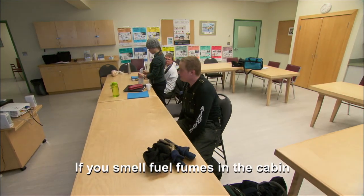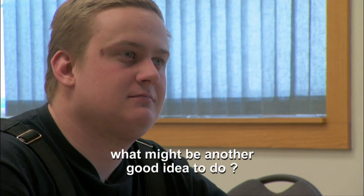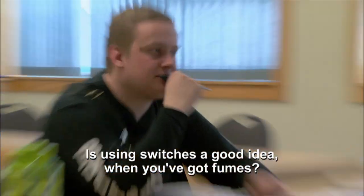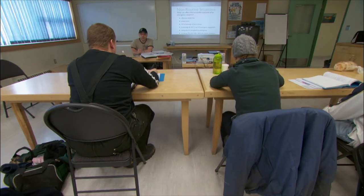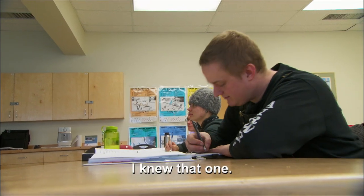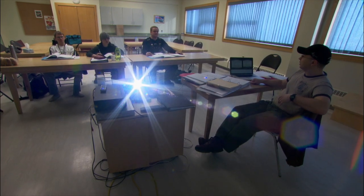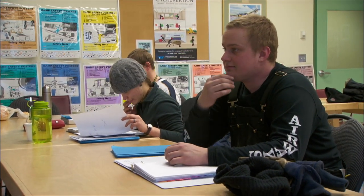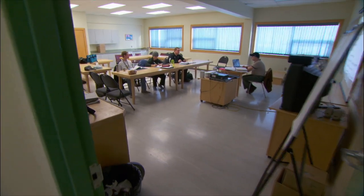And if you smell fuel fumes in the cabin, what might be another good idea to do? Turn off cabin lighting. Is using switches a good idea when you have fumes? Because you can create... just open the vents. Yeah. Well, you have to know your emergency calls, all of your emergency procedures. Right. You have to know number of exits for number of people. You have to know just weird, inane crap. So confused. Jeremy's starting to realize how far behind the other two he actually is.